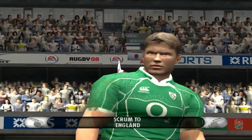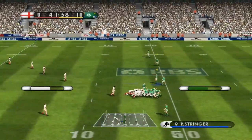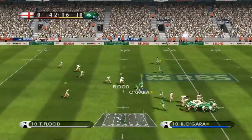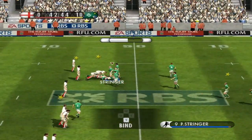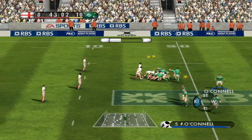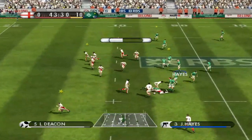The ball was kicked out of play behind the in-goal area. He feeds the ball. They've won it. Good solid scrum. Throws a long pass. And on the retreat, they form the line. They might struggle to get this one back. Nope, they've kept hold of it. Harry Ellis spins it out.